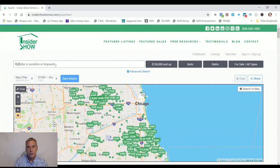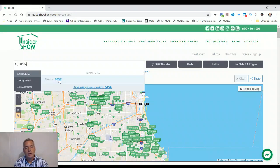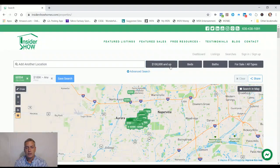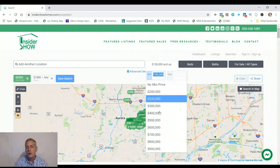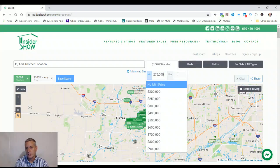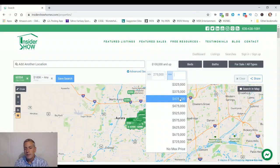I live in Aurora. My zip code in Aurora is 60504. All right, so I'm going to click it there. Price range: I'm not looking for a minimum right now. I'm going to look for homes that are at least, let's say, 275, and I can type in whatever I want, even though it's not a drop down here. And then I'm going to do a maximum of, let's say, 400.